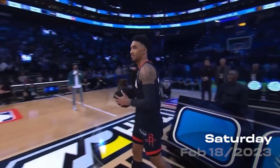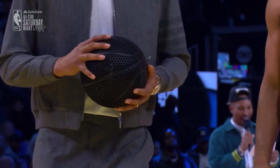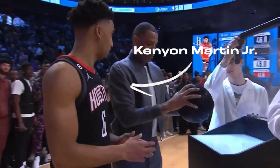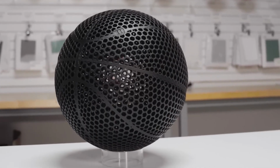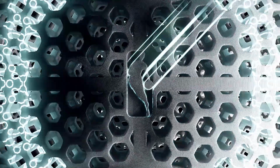It was on Saturday, February 18, 2023, when the Wilson Airless prototype was officially unveiled, with a brief ritual ceremony of sorts during the first rounds of the AT&T Slam Dunk contest. At the small show, the Airless was handed over by two guys in white lab coats to Houston Rockets star Kenyon Martin Jr. to do his dunk demonstration, making him the first NBA player to publicly use it at a sporting event. At first glance, the Airless had the typical basketball shape, but it quickly surprised everyone by displaying a mesh-like lattice of hexagonal cells practically transparent.